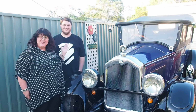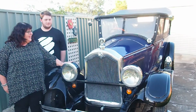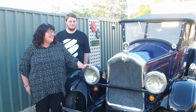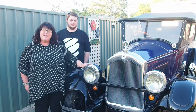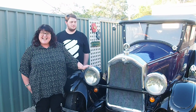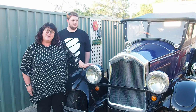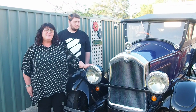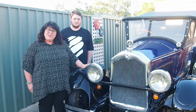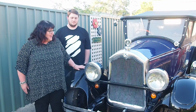This is my son Matthew, and this is our 1927 Buick. We've had this car in our family for over 30 years. It was originally done up by my father and my husband for my wedding back in 1987. It's a real family car. I have a brother and a sister, and we've all had it for our wedding car. We've had cousins and nieces and nephews all use it, so it has a real family feel to it.